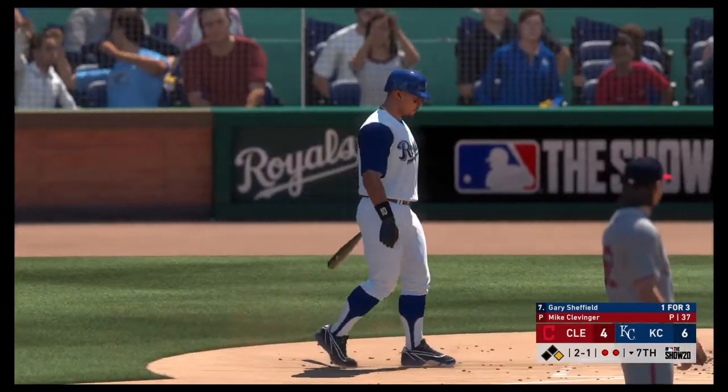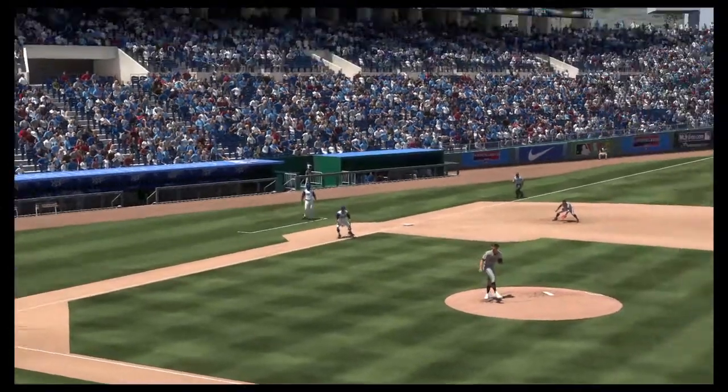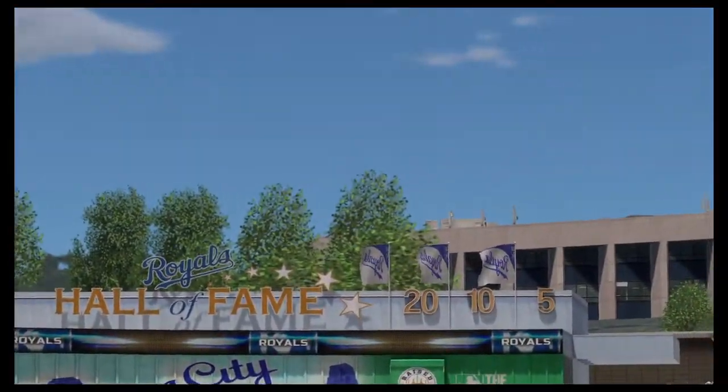Gary Sheffield will step toward the box here, and as he does, we flash you back to inning number 3 as you check out his 3-run home run, a big blow early on.